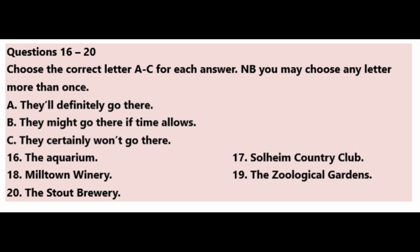Next on the itinerary is the aquarium. Depending on how long we spend at the museum, we might have to give this one a miss. It's not what I'd call a highlight of the day, but it would be a shame if we didn't get to see it, as it's en route to the Solheim Country Club, where we're booked in for lunch at 1 o'clock.